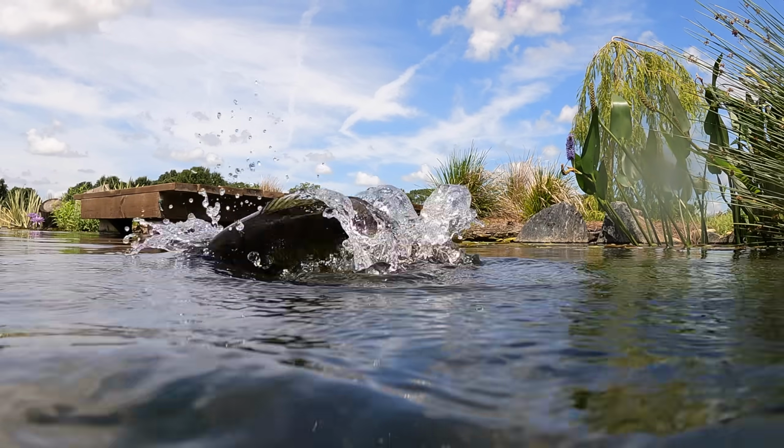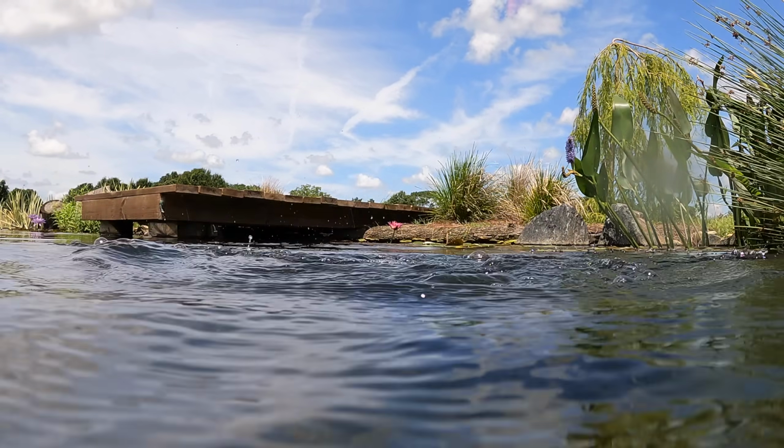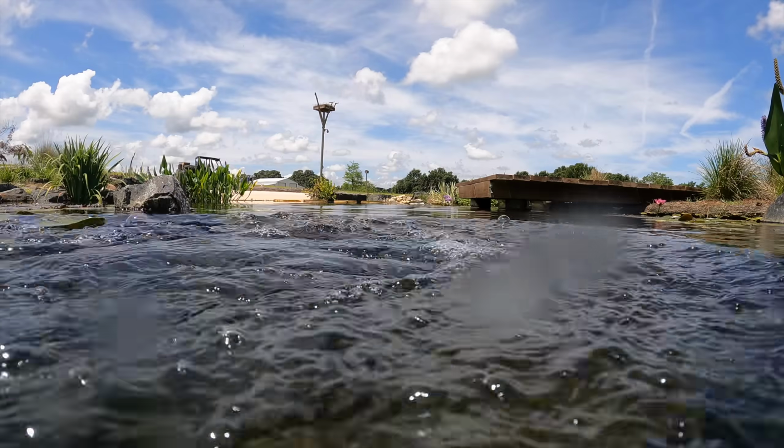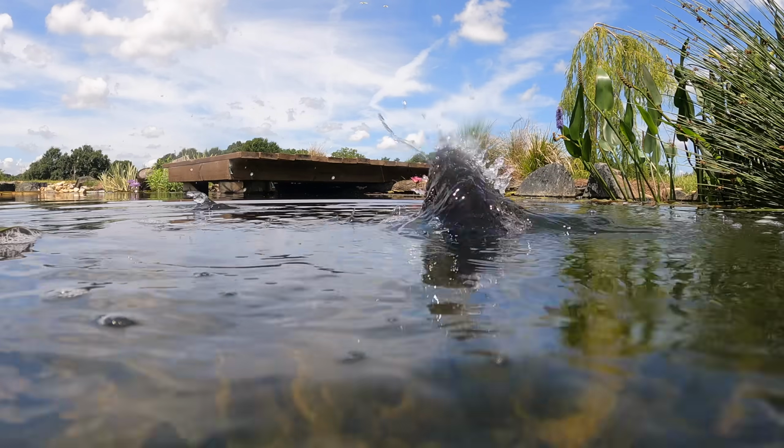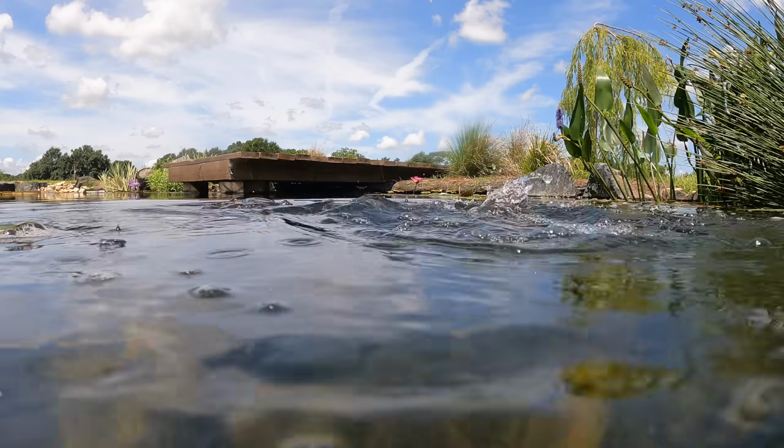So the fish waste benefits the aquatic plants, as those plants feed off of it and filter out the water, and then those plants also produce oxygen, which in turn is consumed by the fish. And that's just a small example.